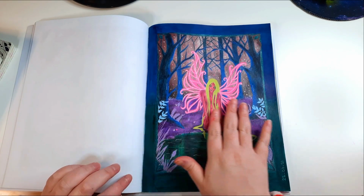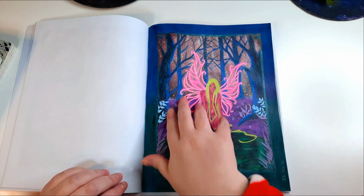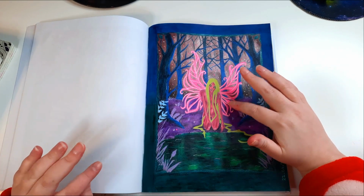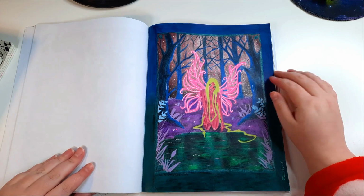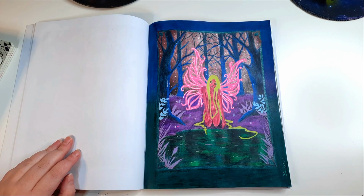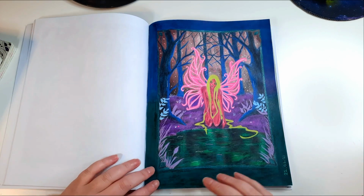I did an enchanted forest, and I like the way I blended the trees as if she was illuminating the trees, but not like her wings were reflecting off the trees. It was just an illumination thing. Every time I think of that, I think of the Grinch, the animated Grinch where he goes illumination at the beginning with the little minions.